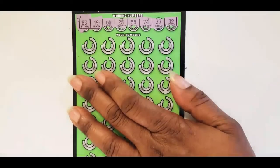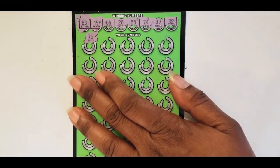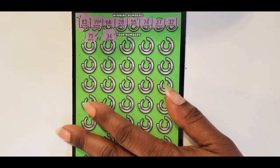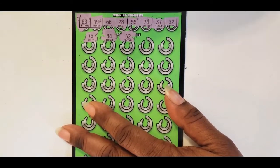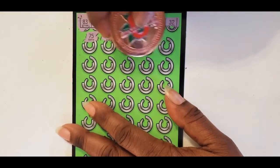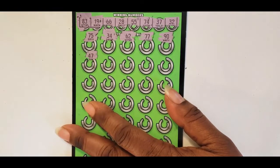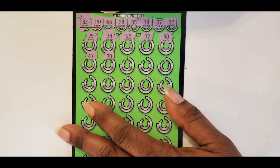83, 19, 66, 28, 55, 74, 37, and 32. Their numbers are going up pretty high. We have a 75. It's one off, starting already. 34, 62, 77, 90, wow, 47, 70, we have nothing with a 0.